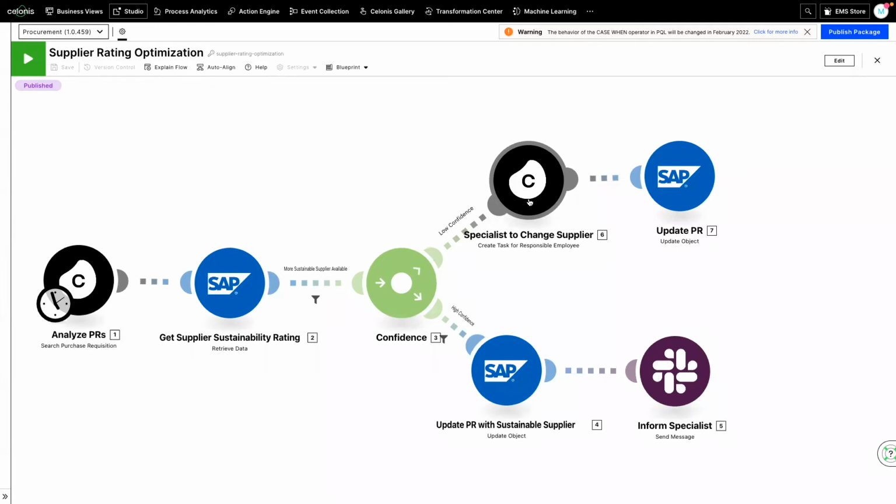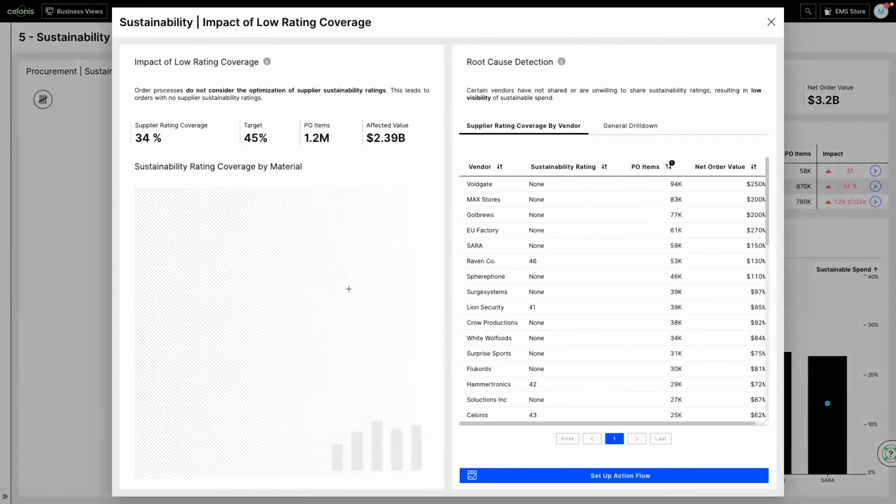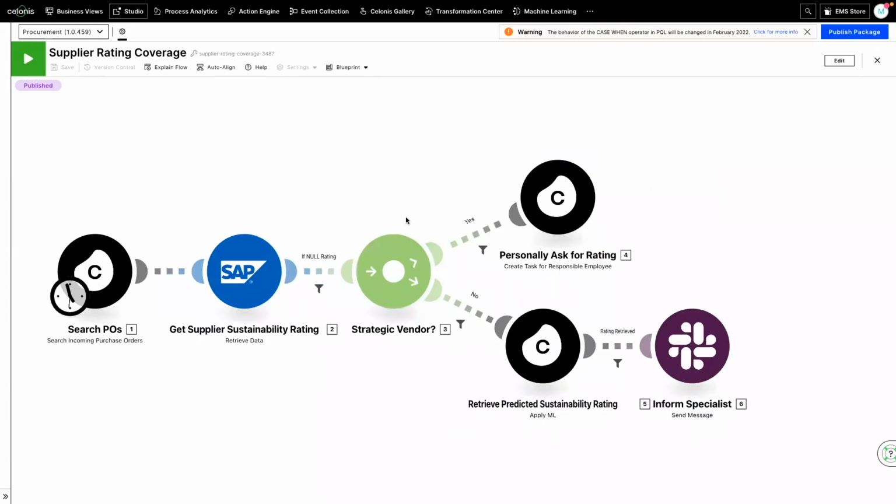And having looked at our purchasing decisions, Tom wants to then move on to how we improve our supplier rating coverage. And here he similarly sees the breakdown of where we're missing data and which suppliers we need to focus on to improve our coverage and which suppliers we need to onboard into EcoVadis to perform better. In a similar way, he sets up an action flow, which looks at all the purchase orders that we have. And when we don't have supplier ratings for those purchase orders, it either automatically sends a request in case of a non-strategic supplier, or triggers an alert to personally ask for the rating if it is a strategic supplier and the relationship is important. In this way, Tom has tackled two of the systematic issues with automated scalable actions to drive improvement day to day.